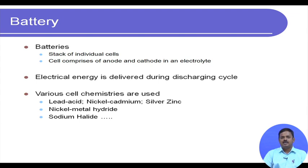The cell comprises an anode and a cathode in an electrolyte. So, we know that in a battery we have two electrodes, one is an anode, one is a cathode, and then there is an electrolyte. The electrolyte can be liquid, solid, powder and so on. We will look at that.